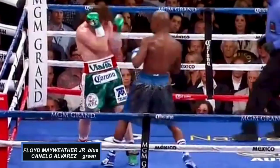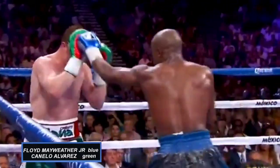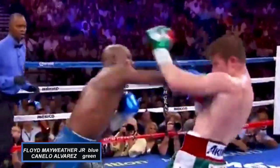Double jab through the guard and that right hand, and what a sublime right uppercut up the middle by Mayweather. Oh, up towards his left hook. That was one of the first combinations to the body we've seen from Alvarez. And there's two.